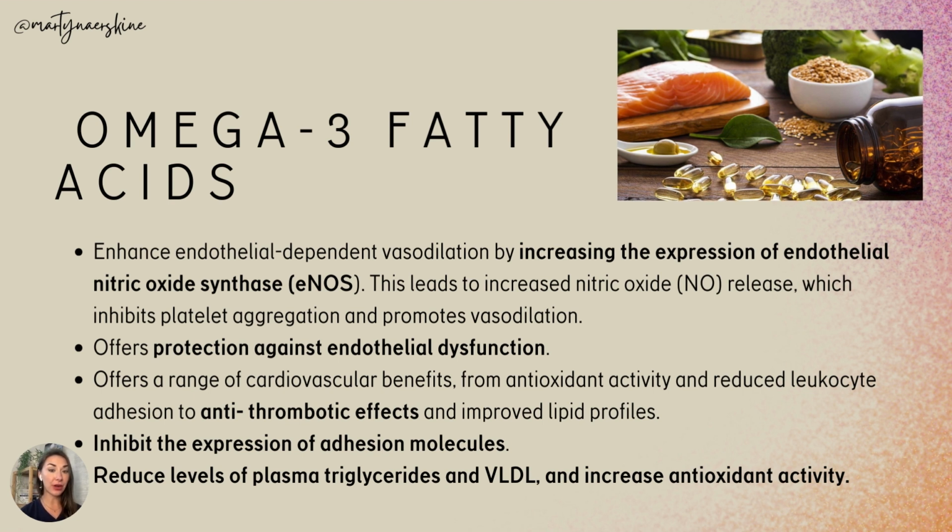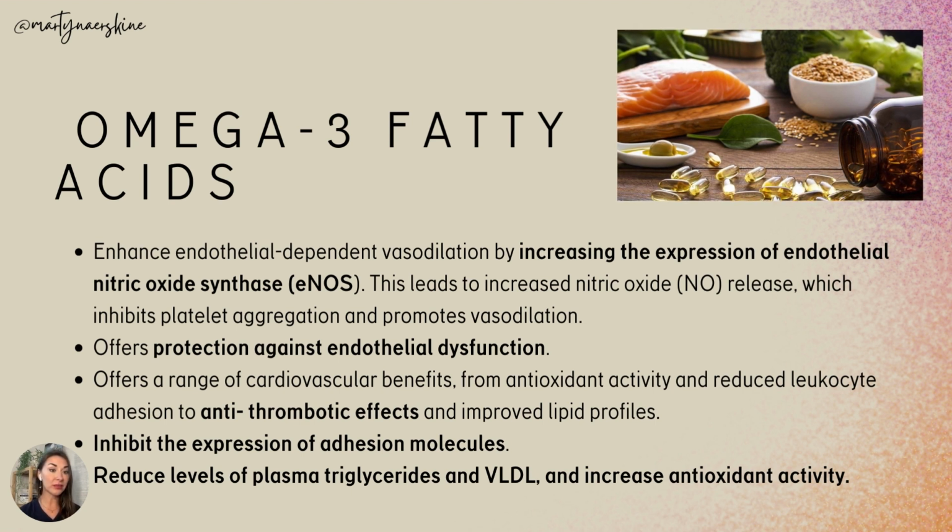It's anti-thrombotic, so it prevents blood clot formation. When people have very high platelets, or have to be on aspirin because birth control leads to blood clots, you should definitely take omega-3 fatty acids to prevent blood clots. So it's like natural aspirin.